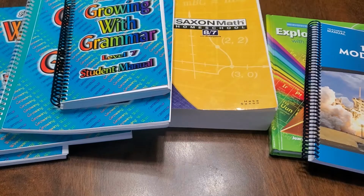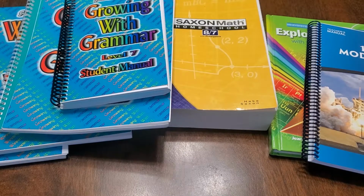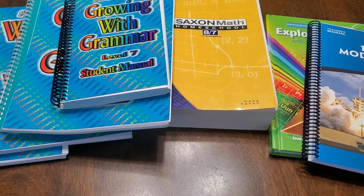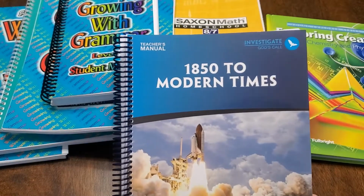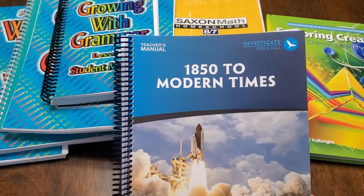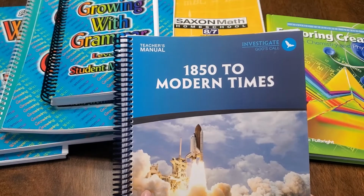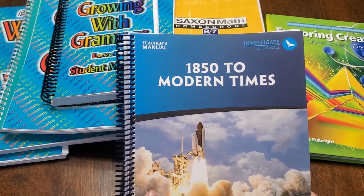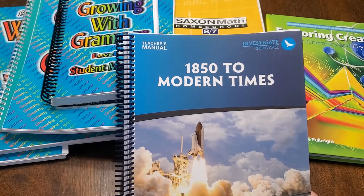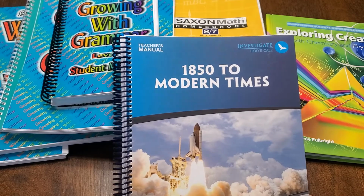Okay, I have been using My Father's World for 8 years. This is our 8th year. I love it and I have tweaked it to how it works best for us. So I use My Father's World this year for 7th grade. We are using 1850 to modern times. This is our Bible, our history, and our science. They do have suggested spelling and language arts, but that did not work for us. So I have something totally different and I will show you that.